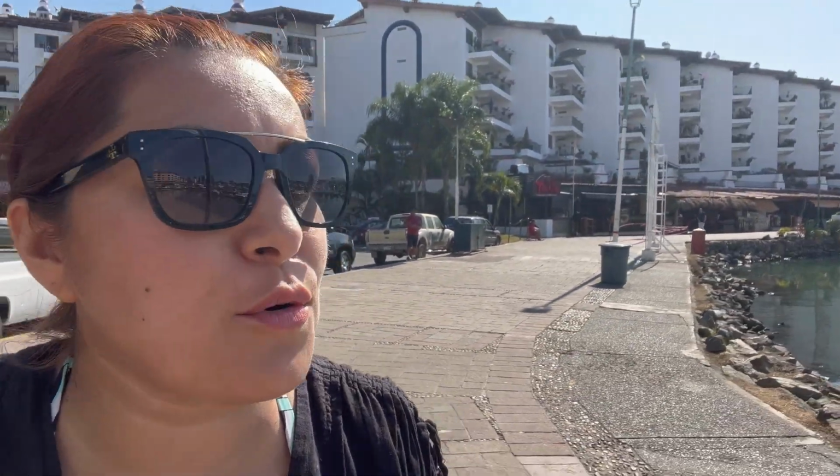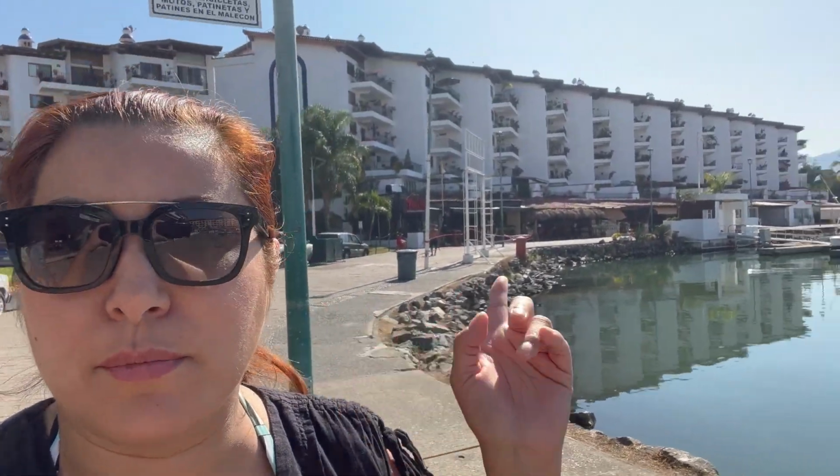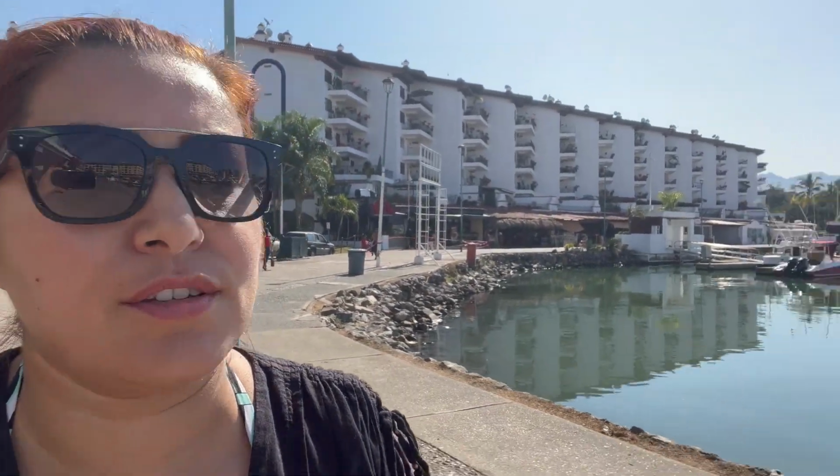Hey guys, we're gonna start this tour here at the marina. We're gonna do a walking tour where I'm gonna show you guys the area and what it has to offer. So there's several condominiums here, as you guys can see, and people live here. This is where the yachts are. Some of them are personal and some of them you guys can rent.